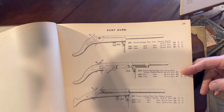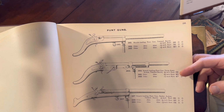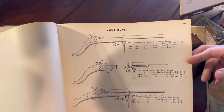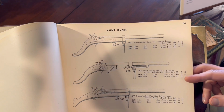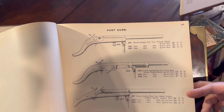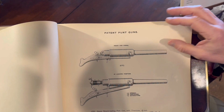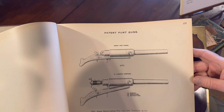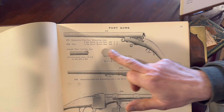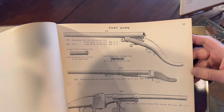A punt gun is a very long shotgun that you would use for shooting waterfowl. And as its name suggests, it would be mounted on a punt. These ones are 7 foot 6 inches long on the barrel, but they also got longer than that. So really quite large guns. You can see this one at the top, it's got an 8-foot barrel, although it was also available in 6 foot.